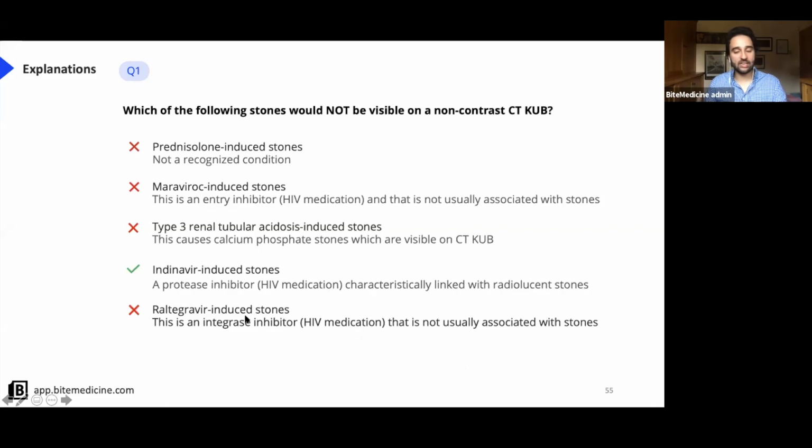So remember we talked about radiopaque versus radiolucent. Remember, when we're talking about this, we normally are talking about how this looks on a plain film. If we say radiolucent on a plain film, we normally mean on an X-ray, you're not going to be able to see it. But in the case of indinavir, it actually means that when you do a CT-KUB, so non-contrast CT-KUB, you actually still can't see it.